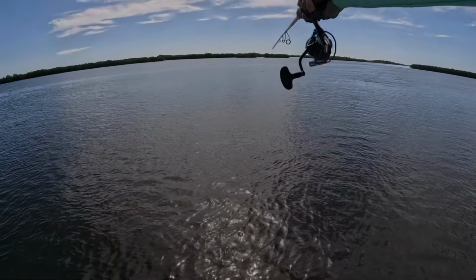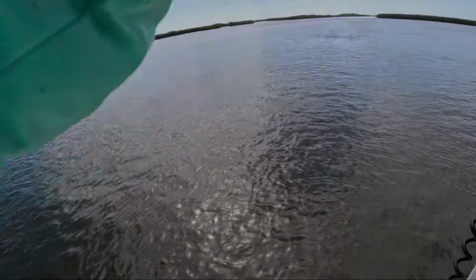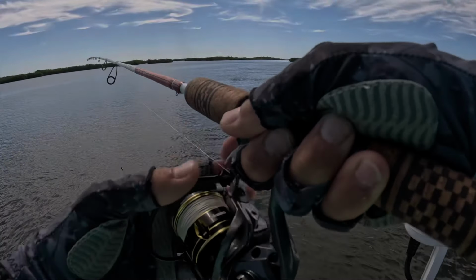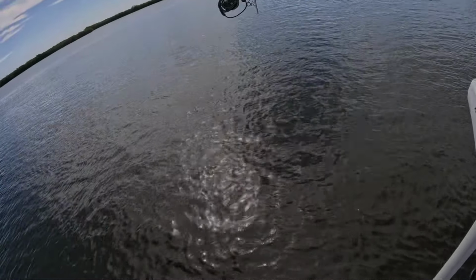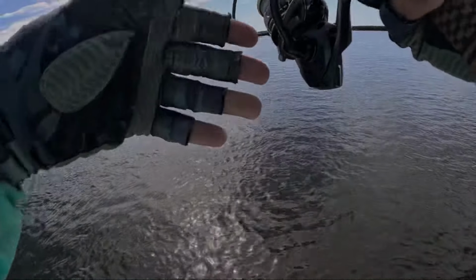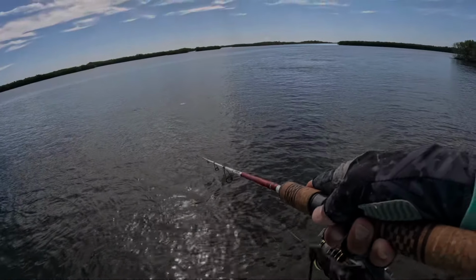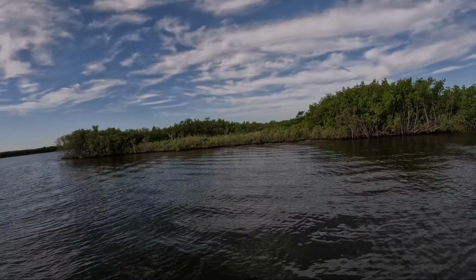Yep, there's tarpon rolling right in front of my rod right there. We noticed that the tarpon are going after ladyfish, so we're trying to match the hatch with the bait. I can't get that far. Man, there's tarpon all over the place. Why won't they eat? Come on, snook. Come on, tarpon.